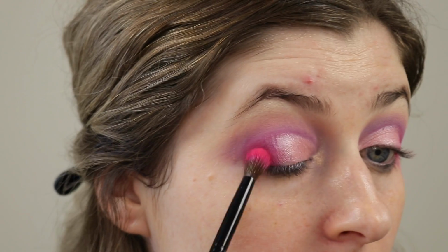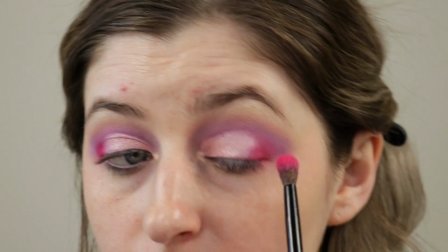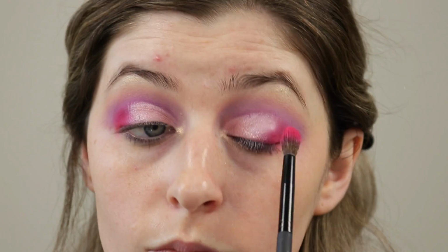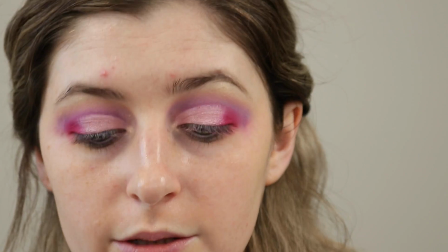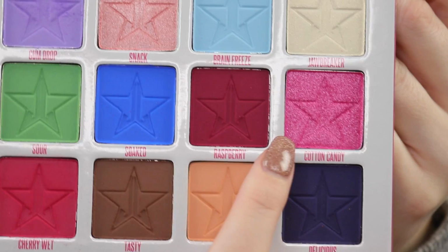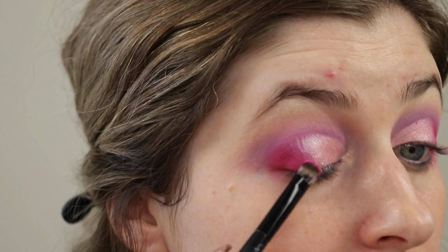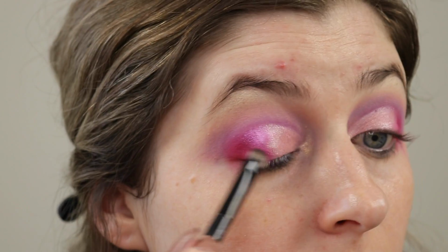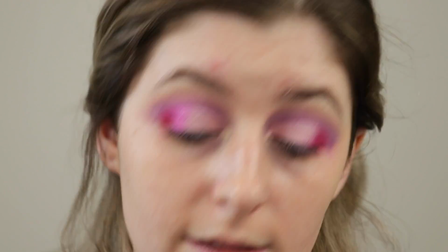Alright, now that we've got that on, I'm going to go back into the shade Cherry Wet and make sure that the outer corner is nice and deep. I'm also going to go into the shade Cotton Candy, which is this color here, and I'm going to put that on the lid just between where these two colors meet. I'm going to try and use as many colors as I can.